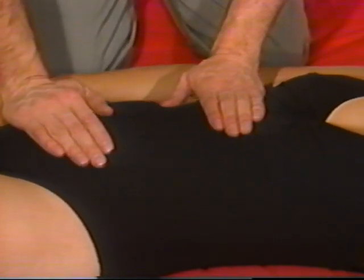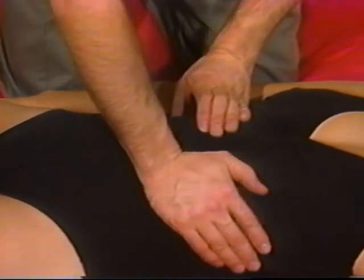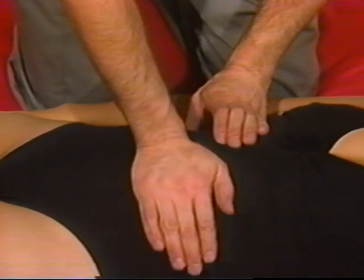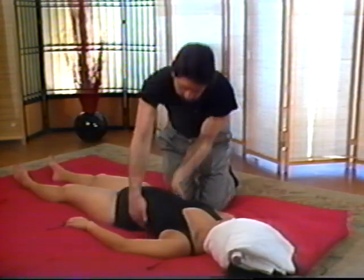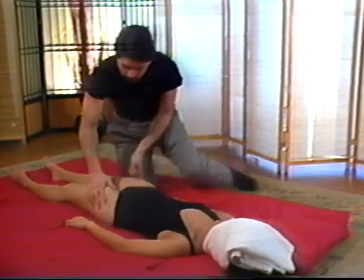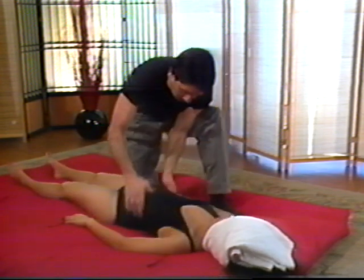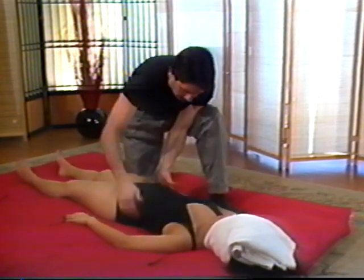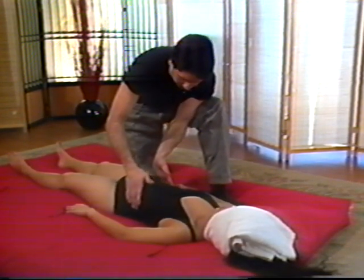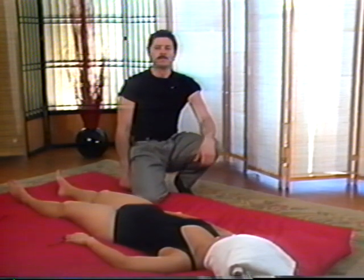Repeat, starting in the hip, halfway up, under the ribs. In the middle, under the ribs, halfway down, next to the hip, in the middle, two, and three. Reach underneath and lift up the latissimus dorsi muscles three times and rock back and forth. Whole body rocking. And slowly come to a halt and finish the massage. That's the end of the sequence.